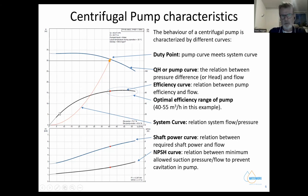But when you slowly open the discharge valve and the flow is increasing, you can see that for normal centrifugal pumps, the efficiency will increase up to a maximum, but at a certain point, you see this curve decreasing. So when the flow is getting too high, the efficiency is dropping again.